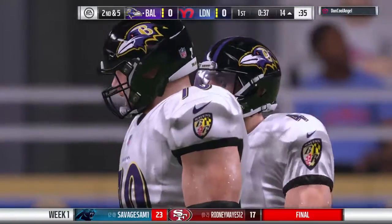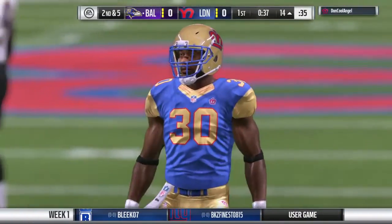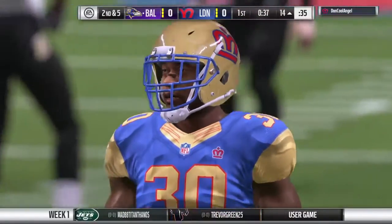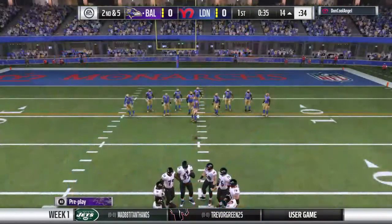I think what we're seeing here is the modern version of workhorse in the NFL, being able to run it and catch it with equal proficiency. So we've got a 2nd and 5.